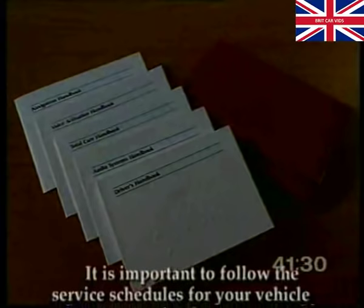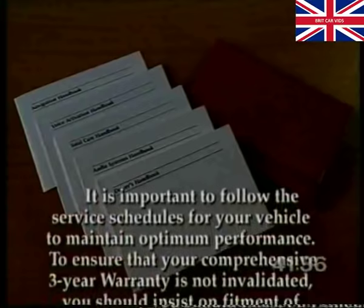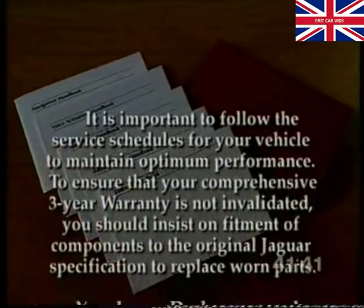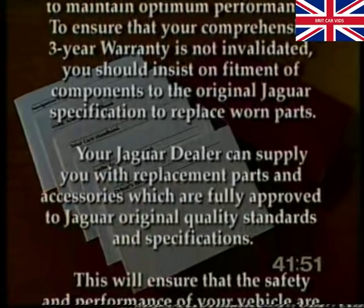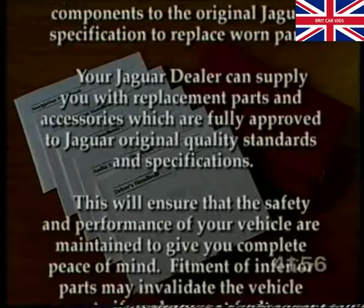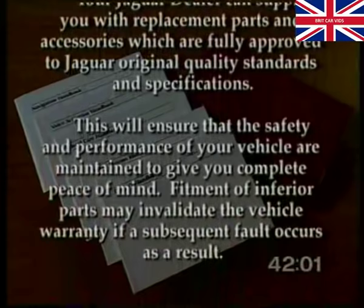To ensure that your comprehensive 3-year warranty is not invalidated, you should insist on fitment of components to the original Jaguar specification to replace worn parts. Your Jaguar dealer can supply you with replacement parts and accessories which are fully approved to Jaguar original quality standards and specifications. This will ensure that the safety and performance of your vehicle are maintained to give you complete peace of mind. Fitment of inferior parts may invalidate the vehicle warranty if a subsequent fault occurs as a result.